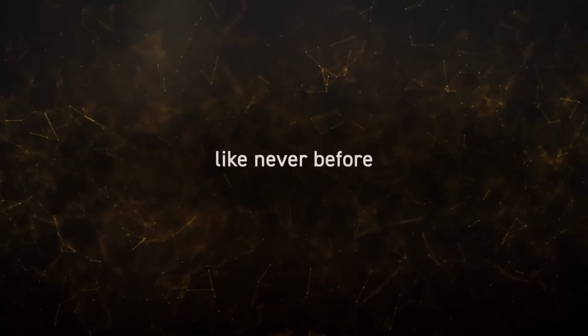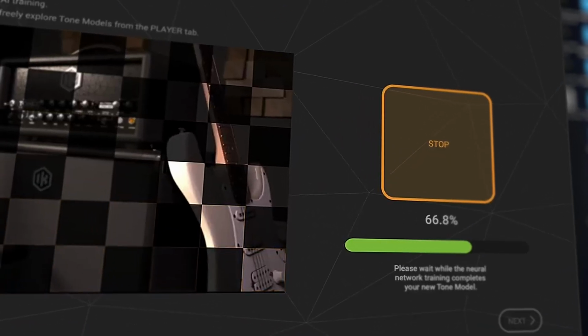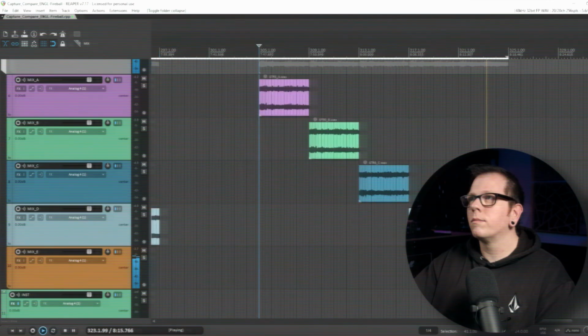ToneX exploded onto the scene 3 years ago and was hyped to change the game by bringing amp capturing to the masses. The problem for me was that once the initial hype wave had passed, the limitations of the ToneX technology became pretty clear. There were long training times, some clunky workflows, inconsistent results, and more often than not, the high gain tones came out sounding like a wet blanket.